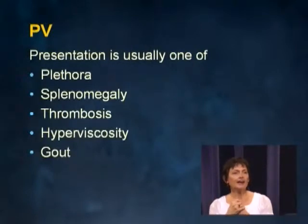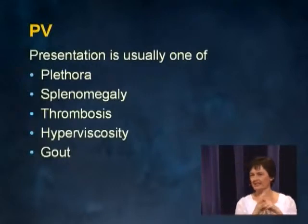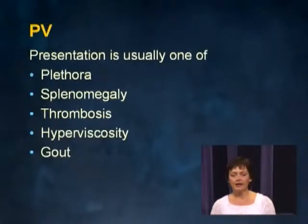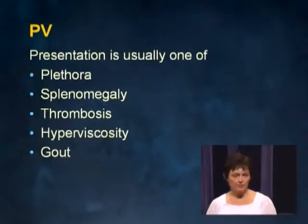They will occasionally have splenomegaly. Occasionally they'll present with thrombosis because they sludge. You get pretty hyperviscous as that count goes up. And then also patients will present with symptoms of gout because this has got a pretty high turnover.